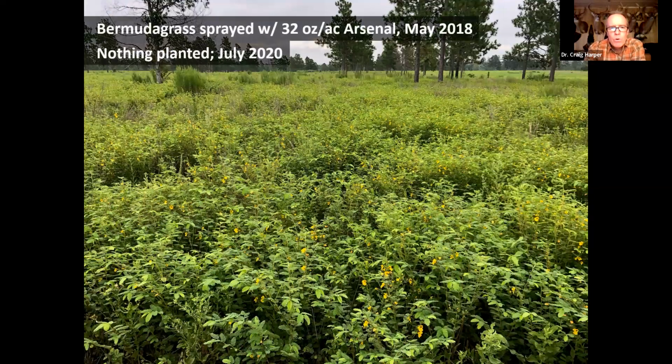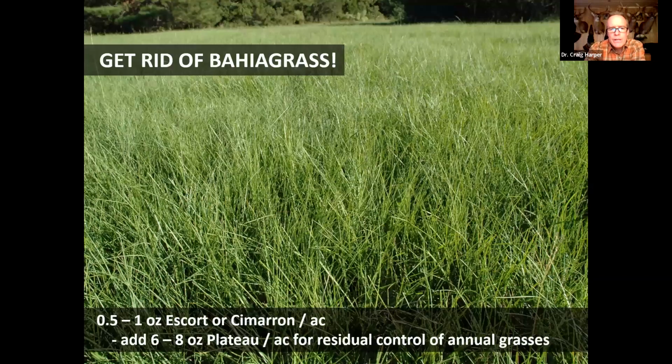Here's another example where the Bermuda grass was sprayed and nothing planted, and a short time later, I mean, this is absolutely outstanding. Lots of partridge pea, ragweed, asters, several other plants in there.